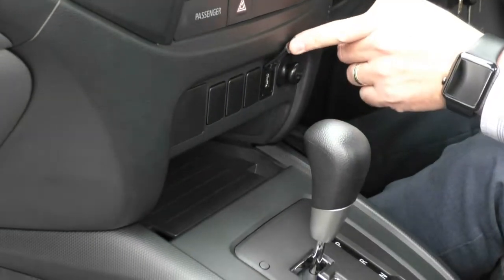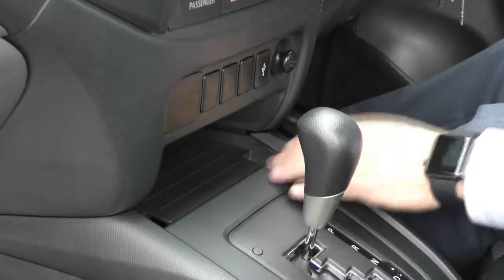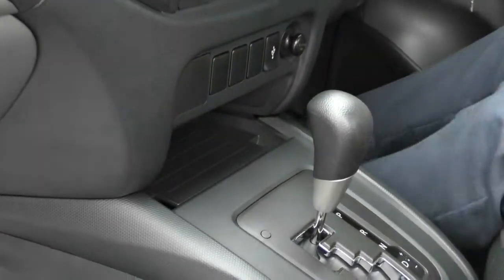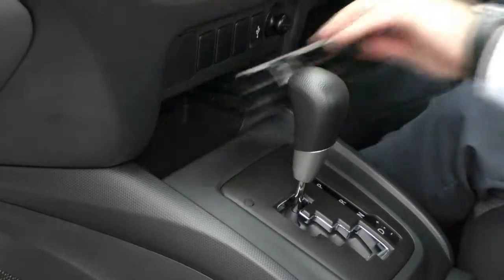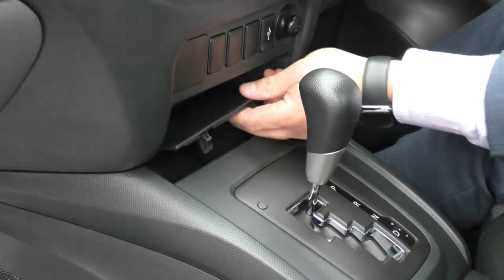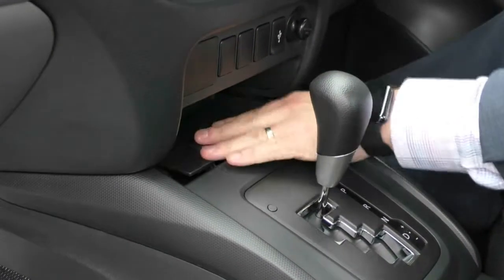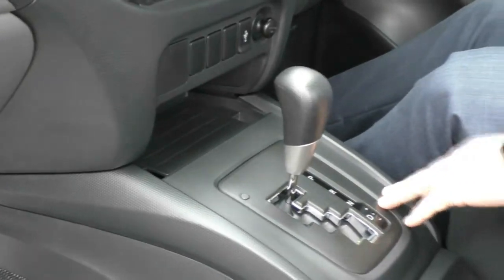Got USB connectivity down the front here, as well as your 12 volt power socket. You've got a small storage compartment here, probably good for a wallet or maybe a phone. It's also got a little plastic compartment here which you can pop out, making that one there a little bit deeper if you want, or if you pop that back in, just makes it a little bit neater and flush at the front there. Moving down to the gear stick, nice and easy.